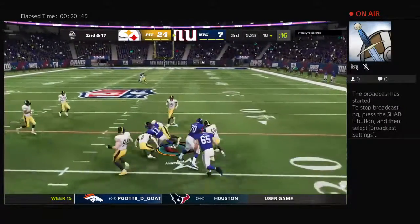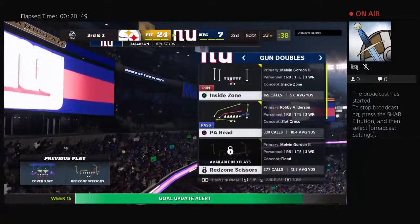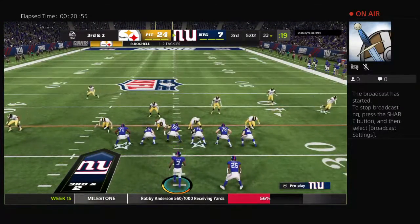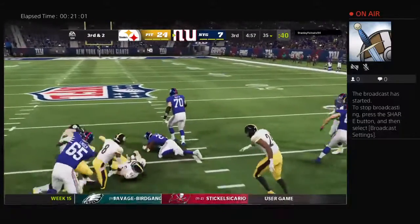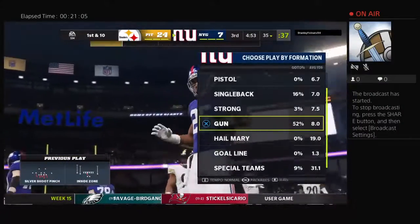Now the throw pulled in by Anderson. They get 14 back, but it leads now to a 3rd down. That's a good bounce back play right there after taking a sack on 1st down. Didn't quite get it to the marker, but now they're in a much better spot for a 3rd and short yardage call. If you're the offensive coordinator, you like looking at that a heck of a lot better than trying to figure out 3rd and long.